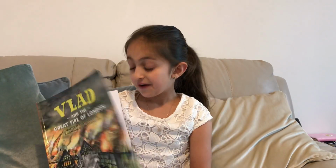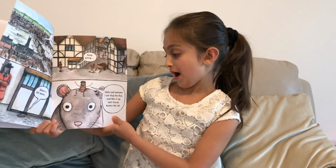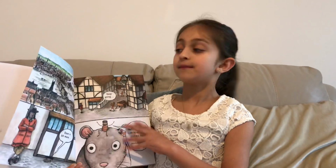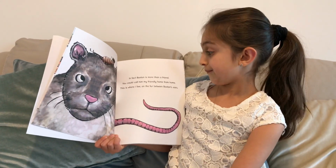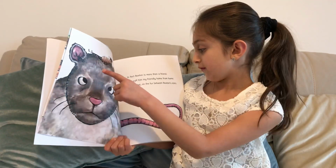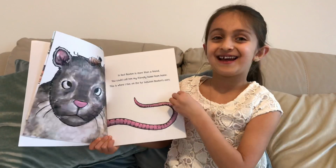Well, Vlad's actually a flea and Boxton is a rat. Oi, down here, down a bit more, keep going. Hello and welcome. I am Vlad the flea and this is my best friend, Boxton the rat. In fact, Boxton is more than a friend. You could call him my friendly home from home. This is where I live, on the fur between Boxton's ears. Yeah, can you see Vlad? There, he's lying down, having a little nap.